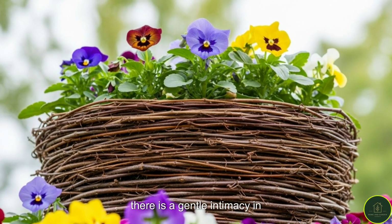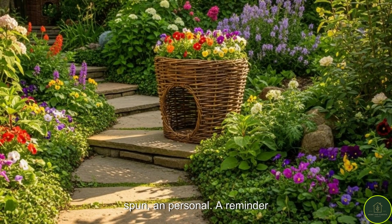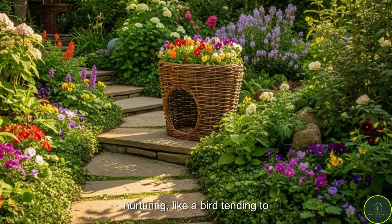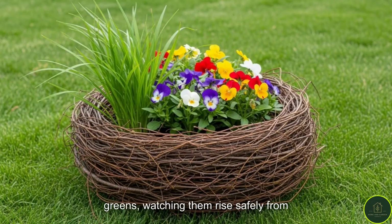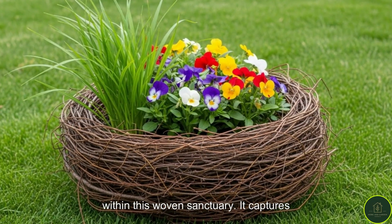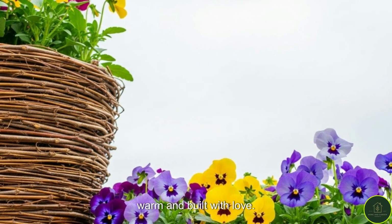There is a gentle intimacy in this design. It feels hand-spun and personal, a reminder that gardening is an act of nurturing. Like a bird tending to its nest, we tend to our greens, watching them rise safely from within this woven sanctuary. It captures the very essence of home, safe, warm, and built with love.